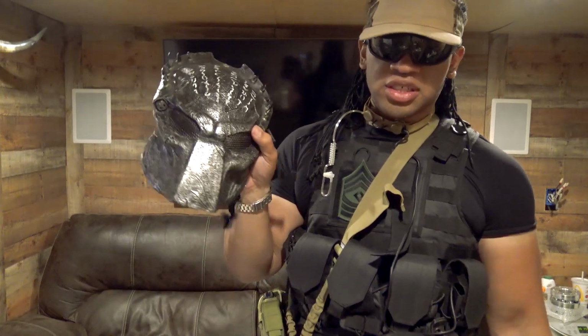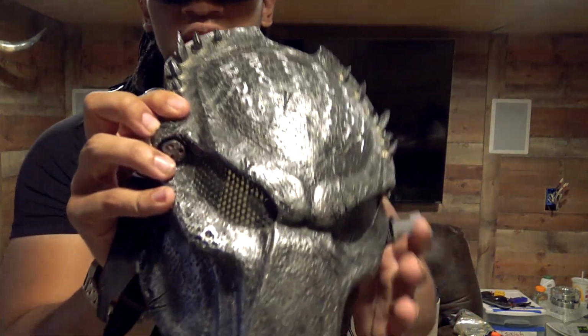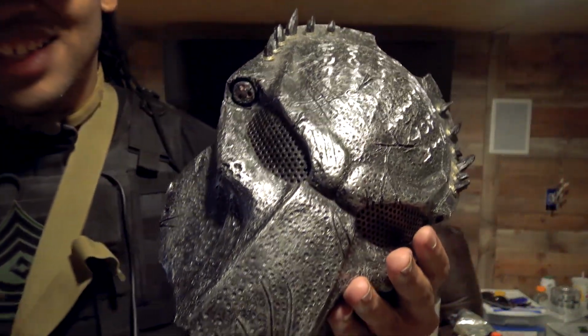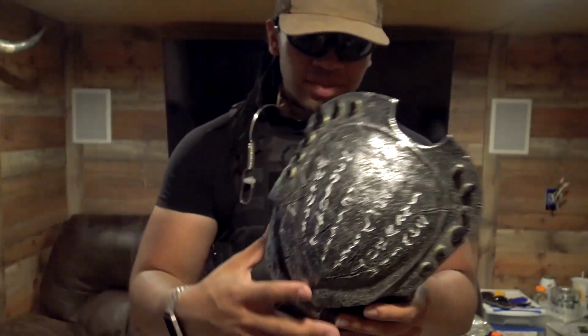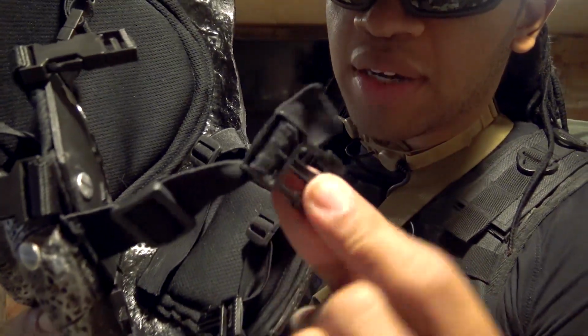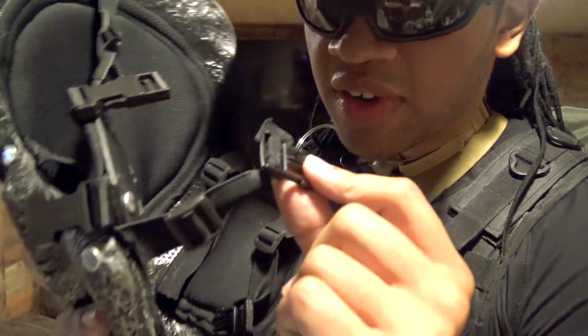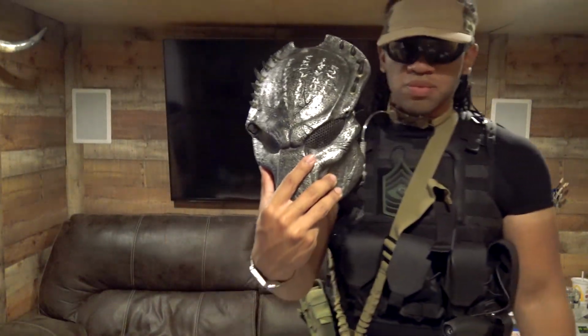I did purchase this rather recently. This is an Evike custom Predator mask. This is obviously what you guys just saw, just being silly. But I actually like it. The issue with this Predator mask is, when it came, these little buckles did not want to stay on at all with my big fat head. So I had to just tie those on. Now it works a lot better, but there's that.